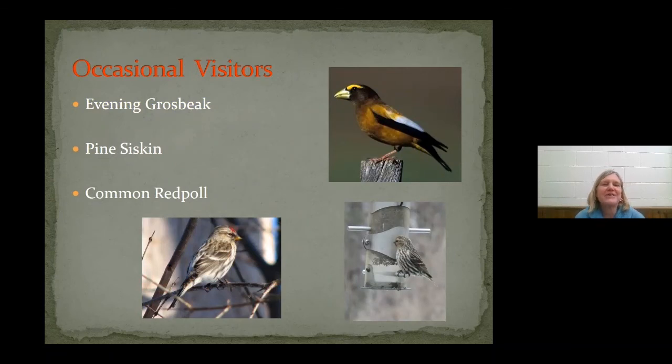Occasional visitors that we've had this year. It's been a really exciting year with a good eruptive year. Evening grosbeaks we've seen at our feeders in good numbers, and we haven't seen them in years. That's the bird on the upper right. Pine siskin on the lower right.